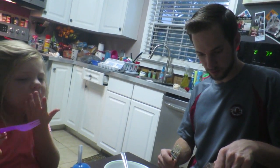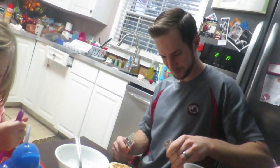And we got our syrup we're using that my client actually gave me, from Vermont. Yeah, let's see it. Vermont maple syrup. Looks like the best. Yeah, it does.